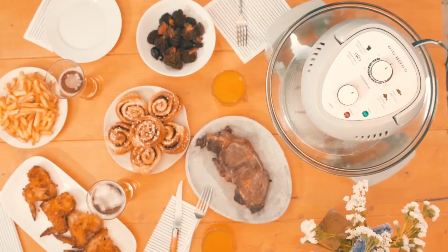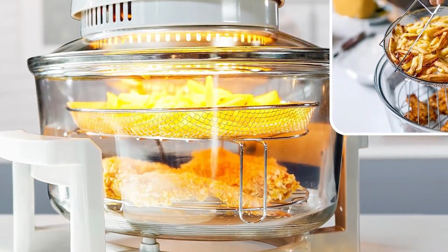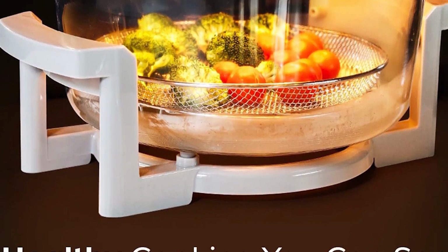Lastly, overheat protection and automatic shut-off come standard, ensuring worry-free air frying. And cleanup is straightforward. Remove the bowl and chuck it in the dishwasher.